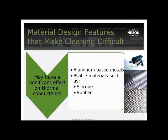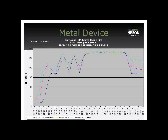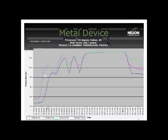Another material design feature that may make cleaning difficult is the type of thermal conductance on the device. Aluminum-based materials could be an issue, as well as pliable materials such as silicone or rubber.